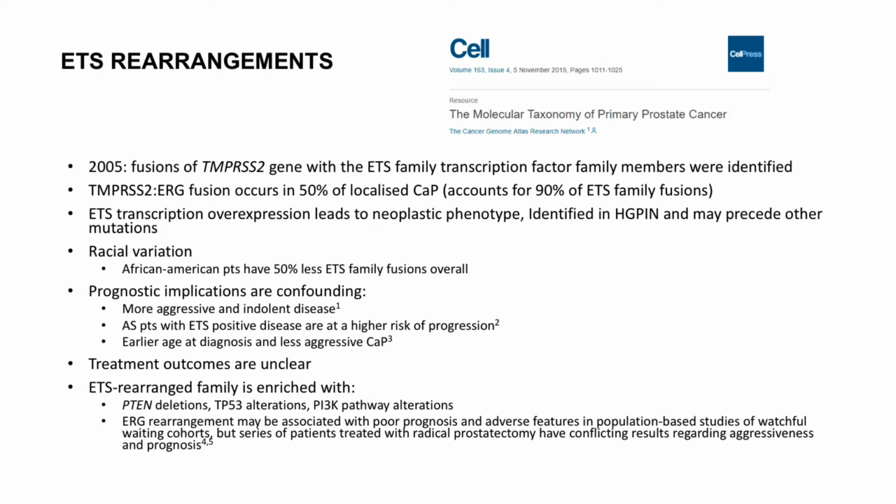And there were other studies listed up below. We're looking at different populations. They were looking at a population-based study with watchful waiting, and obviously those patients do have a poorer prognosis, and so there's some bias there in the information that we've gained from that insight. Another series was looking at patients that underwent radical prostatectomy, and those studies showed conflicting results again. So some patients were doing well, others were doing worse.